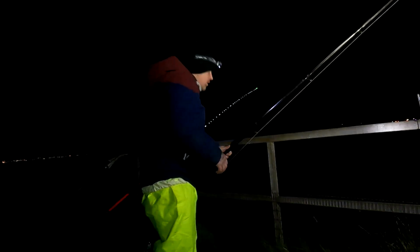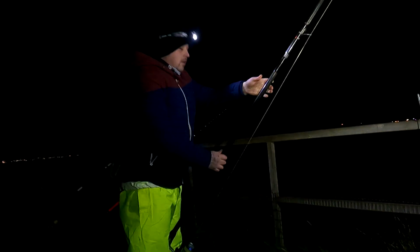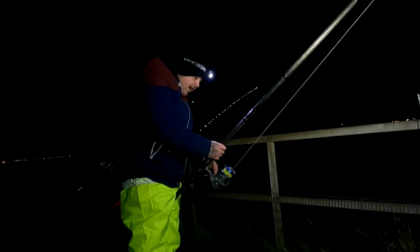Yeah, the wind's getting up. I just hope we don't get to the point where you can't tell when you've got a bite, because when the rods start blowing about, I mean, I've already loaded them down as far as I can really take them.